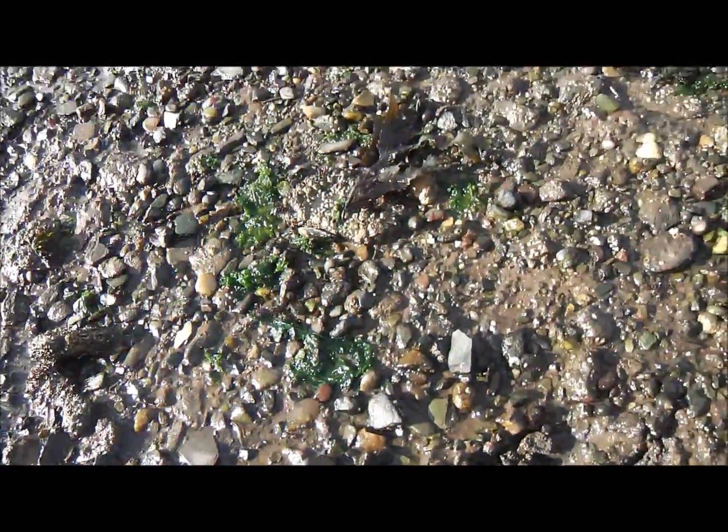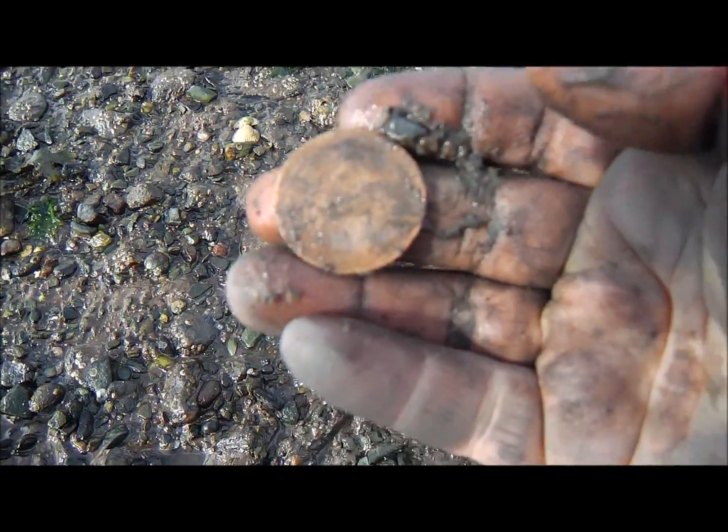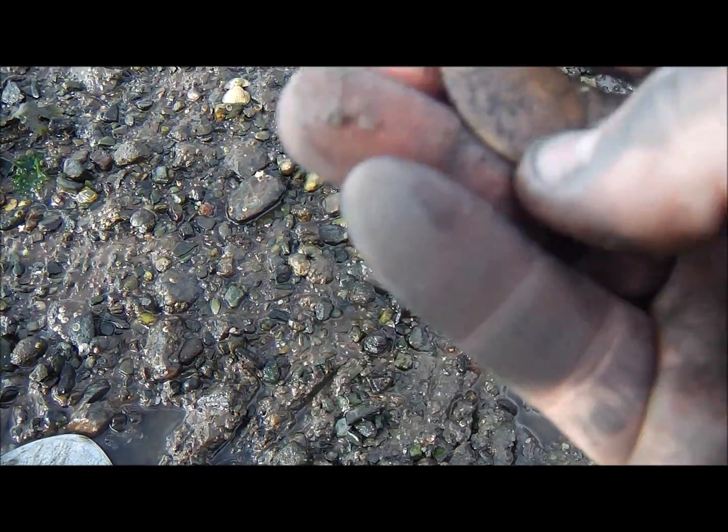I thought there would have been more here, but it looks like it's not to be, so I'm just going to run the detector over that bit and see if I can find any more. The detector over it says there's another coin. Ah, here we go. Look at that. It's a big penny. And another big penny.